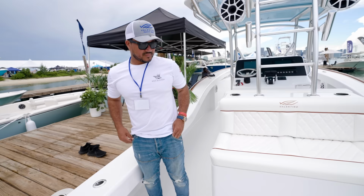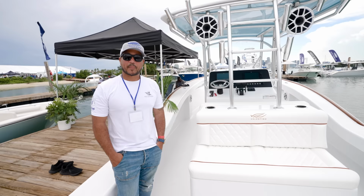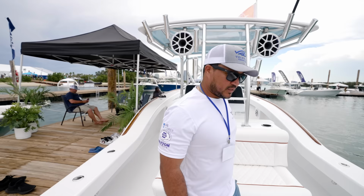Where are you guys building this? Outer Banks, North Carolina. Yep. And what's up with the name? How do you guys come up with the name? Valentino comes from my son. Okay. He's 6.5 years old. Okay. So we started with a 28.